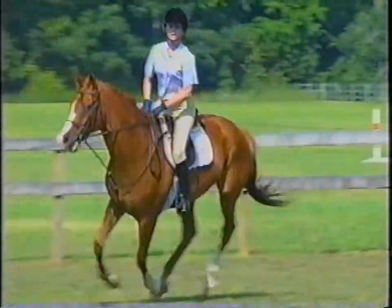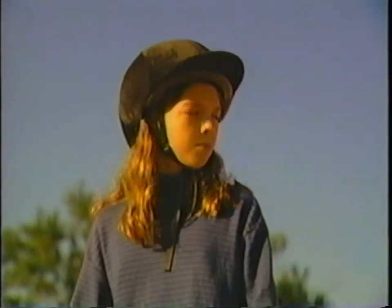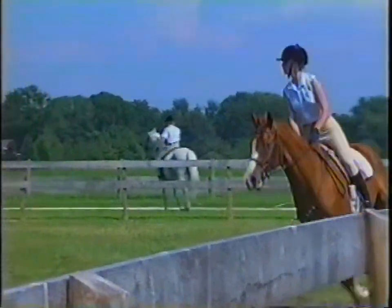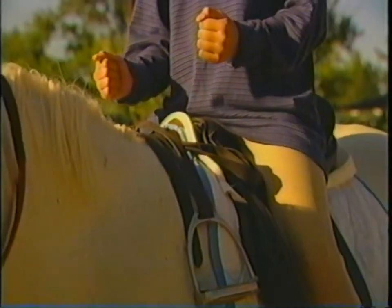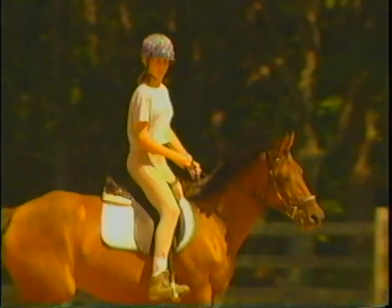Your head and shoulder are your turning signal. If you're going to make a turn, you need to turn and look in the direction that you're going and bring your outside shoulder around to alert the horse that he's going to be making a bend or a turn. Your legs turn the body. Your outside leg pushes against the horse. The inside leg stays against the horse so that the turn isn't too sharp.